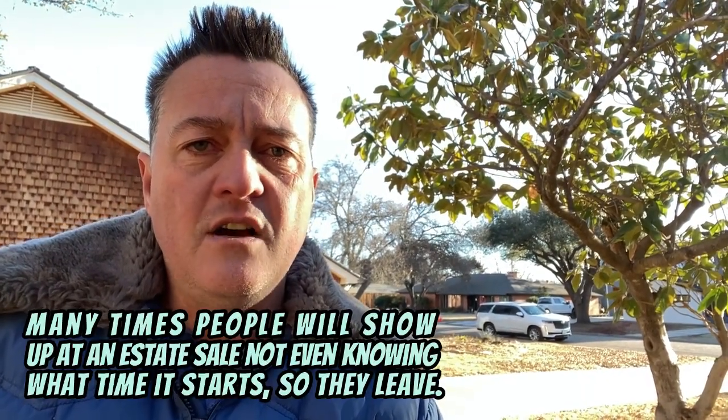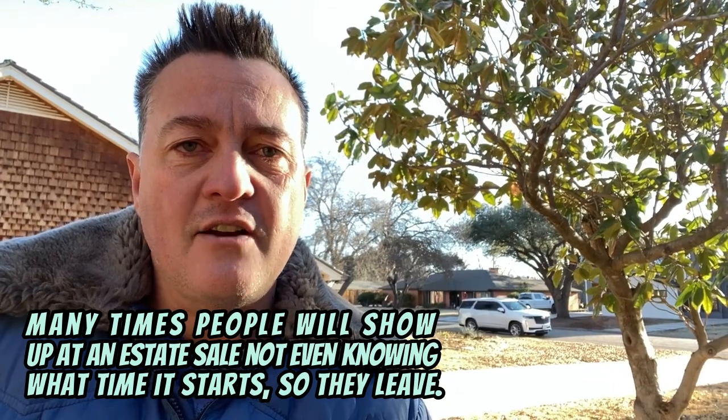Just as we drove up, another car pulled up. But for some reason, they're parked at the house next door. So I'm not sure if they're here for the sale or for what. But I have no reason to believe that they're not here for the sale, being that they showed up right when we did. So we'll see how the day unfolds.